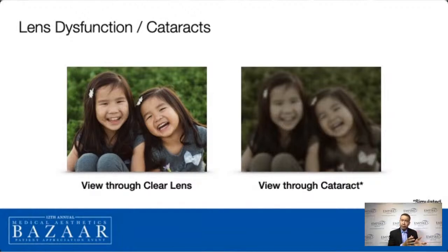It goes from clear and flexible, where you can see distance and up close. You can do LASIK if your focus is off, but the problem is, and we'll talk about LASIK tomorrow, if that lens doesn't do its job, it doesn't do the zooming from distance and up close, once it gets hazy, simply doing laser on the cornea, which is what LASIK is, is not going to be enough. So then we have to talk about doing some lens surgery.